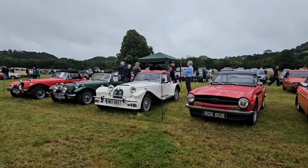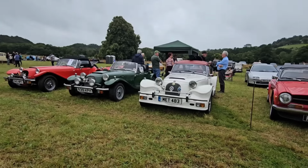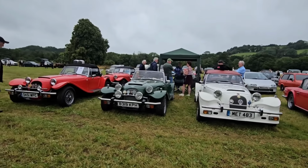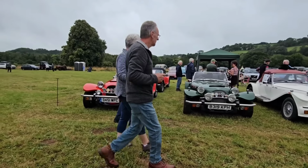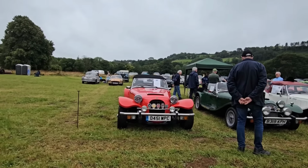And then we've got the Panther Callistas. They always have a strong display here. So it's unusual to see so many of them. We saw two at Cardigan, I think possibly those two, but got four of them assembled today. So a good following for these very rare cars.